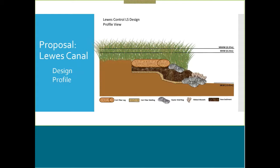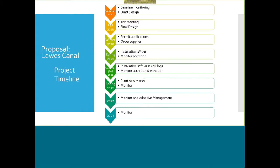And looking at our timeline, we've been doing baseline monitoring actually for a couple of years. We have our draft design right now, and technically this is our JPP meeting right now. So based on the feedback I get from this, we'll finalize our design. We'll move into getting some permit applications together, probably early winter, late fall, and then as that comes in, we would start to order our supplies.